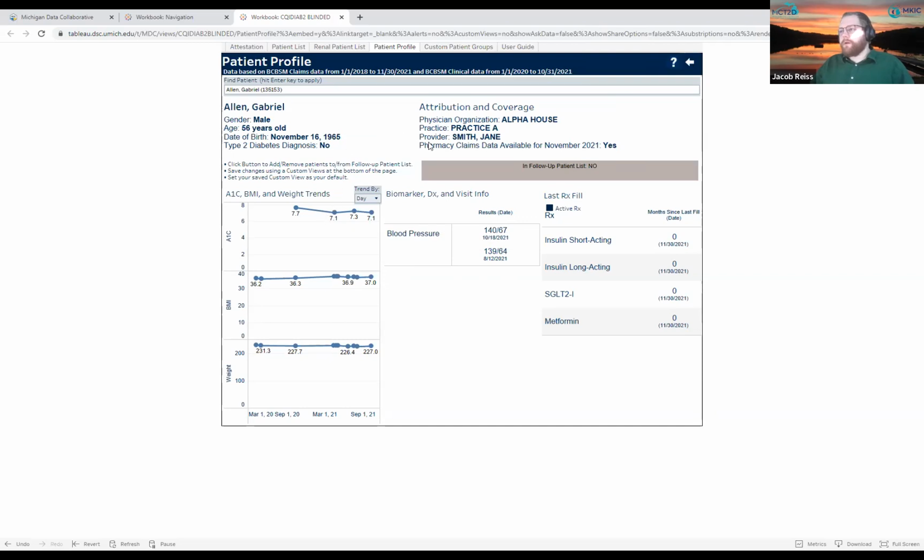You can also see here the pharmacy claims data available for November 2021. That's how we are noting whether or not this patient has the carve out. So you can see that we do have pharmacy data available for this patient, which is clearly evident based on the fact that we're showing meds here. All right, I'm going to go back and find another patient.